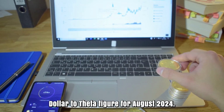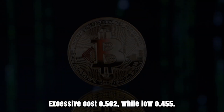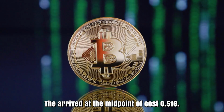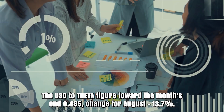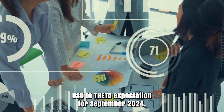Dollar to Theta figure for August 2024. Initially it cost 562 coins. The high is 562, while the low is 455. They arrived at the midpoint of cost, 516. The US to Theta figure toward the month's end is 485. Change for August, 13.7%.